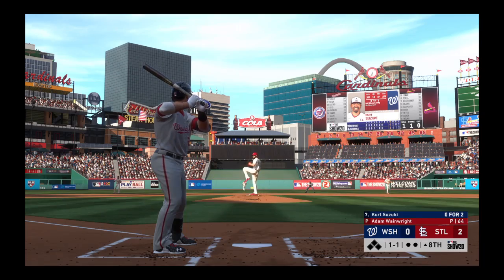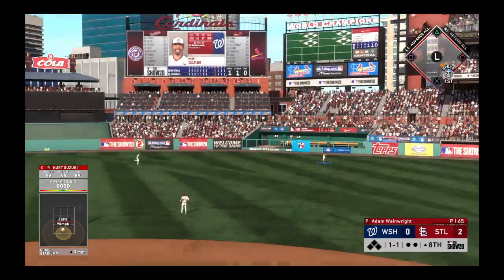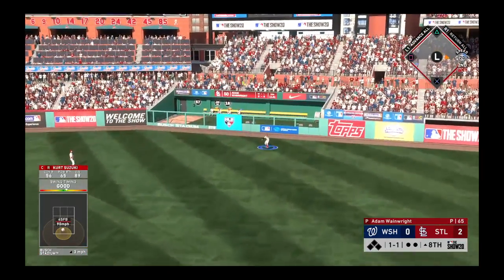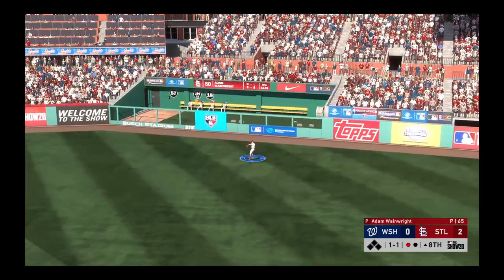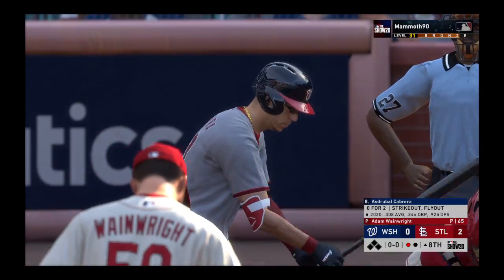Pitch on the way. Skied into straightaway right. Long run for the right fielder. He gets there and makes the play for the first out. It's flagged down deep in the hole.